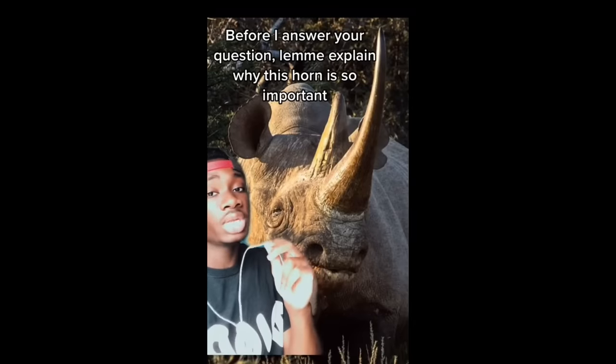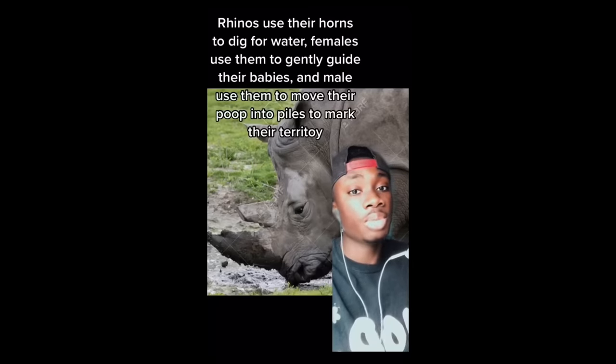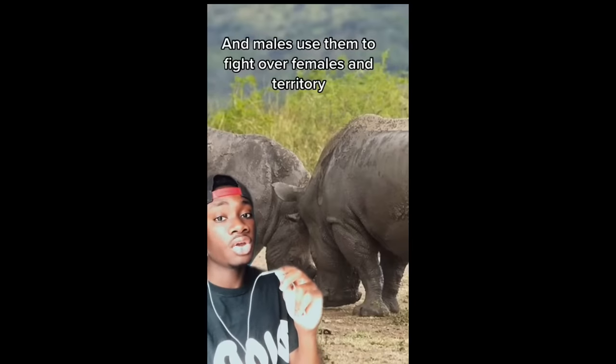Before I answer your question, let me explain why this horn is so important. Rhinos use their horns to dig in the ground for water, females use them to gently guide their babies, and males use them to move their poop into piles to mark their territory. By far the most important part is that rhinos use those 20 to 50 inch weapons to square up with lions and hyenas, and males use them to fight over females and territory.